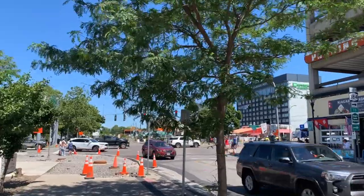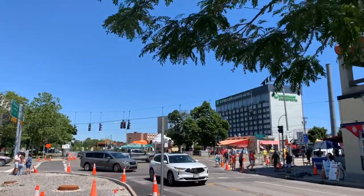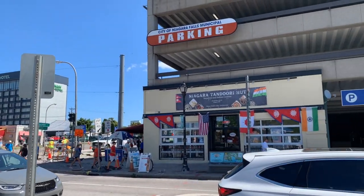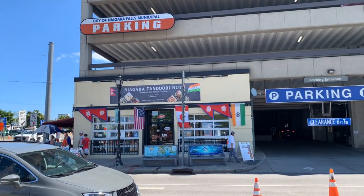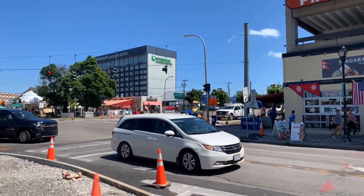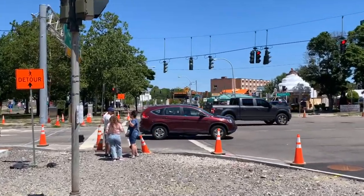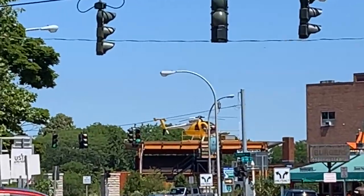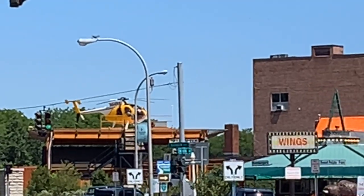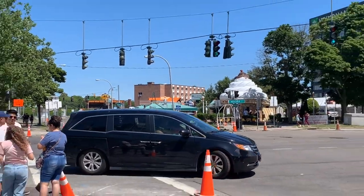Rainbow Road, right? I think so. Rainbow Boulevard. Rainbow Boulevard. Okay. So, there's a restaurant right here, an Indian restaurant, Niagara Tandoori Hut. And then you can see way across the street is where there's helicopter tours from the United States side. So that's where you would go if you want a tour around the falls. Oh, and there's some really neat things. We'll take a walk down here.